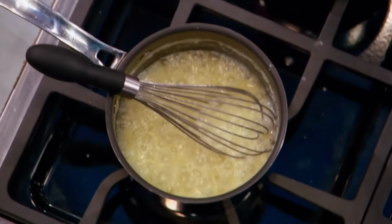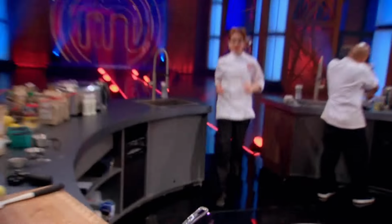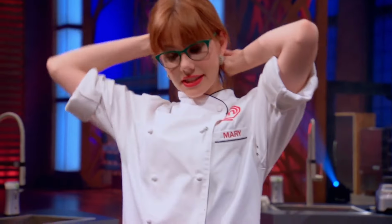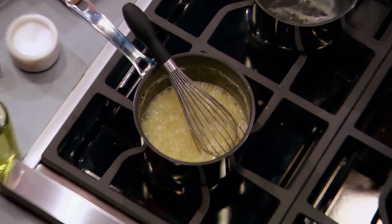I'm worried about this. She's got to get here fast, that's gonna burn. Are you concerned about this at all? No, this is actually doing exactly what I wanted to do. Okay, good, you had me worried for a second. This is just cream with a bit of sugar and salt, and I'm cooking the heck out of it. It's a brown butter crumb to go under my ice cream. It's really tasty, trust me.